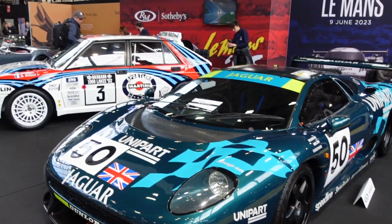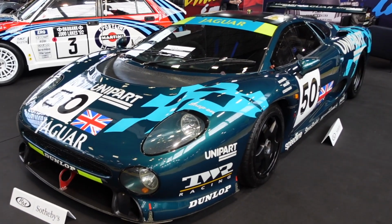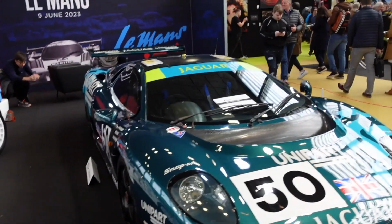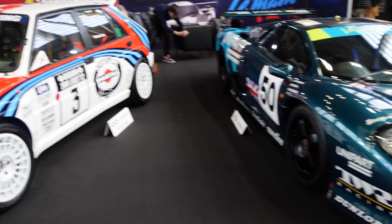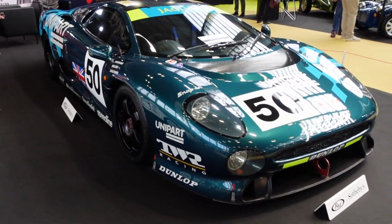Then we come here to some more Sotheby's cars. Been to the Sotheby's at the Louvre yesterday. Did like 2 videos there, so for the guys that want to know what cars were sold here actually in Paris. But now here we have some more ones. I think it's more of the private sales cars here that won't be publicly offered.